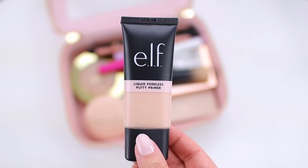This is such a good product. I have been using this so much ever since I got it. I just tend to work it into the center of my face where I do deal with, well, I don't deal with large pores right here, but I do have a wrinkle right there. And I feel like if I don't apply primer, sometimes foundation will settle a little bit more quickly.